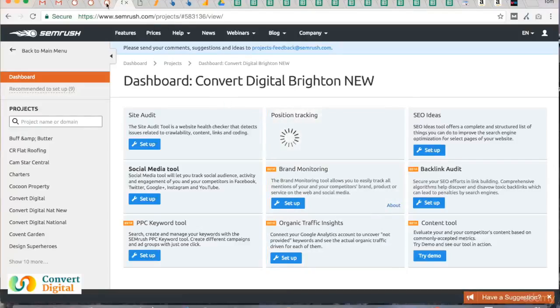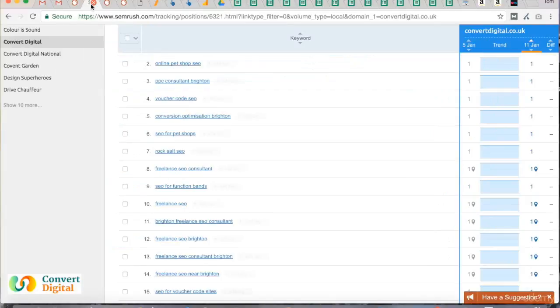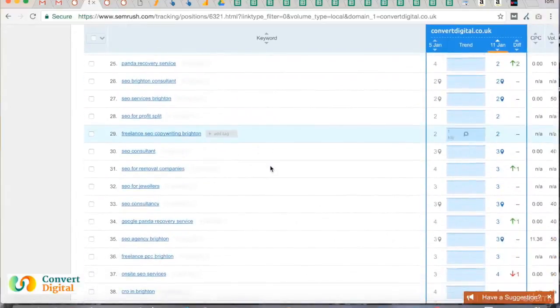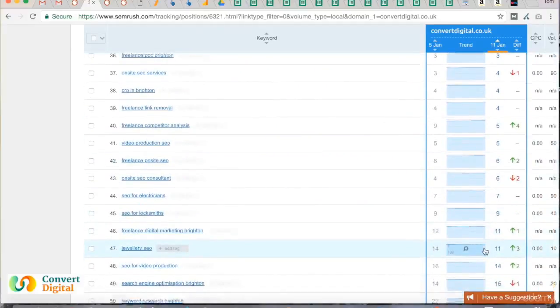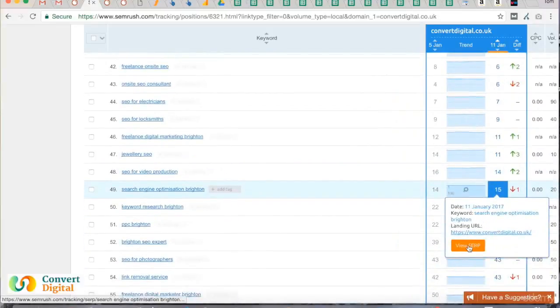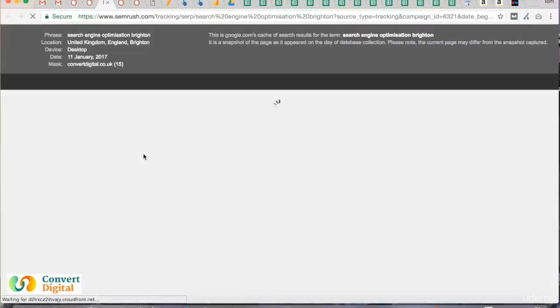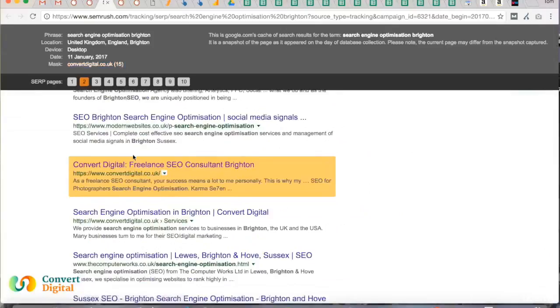And a couple of tips for anyone who's using this tool and they think, oh, I swear I was showing up at, say, number 3, but it's saying I'm showing up at number 6. When you use a modifier as your location, such as Brighton, you might see cases like, let's see if I can get one in here. So if I go down a bit lower, try and pick one up. Say for instance, search engine optimization Brighton. And I click the number and I go to view SERP. Now it's saying 15. So let's actually see if that is accurate.